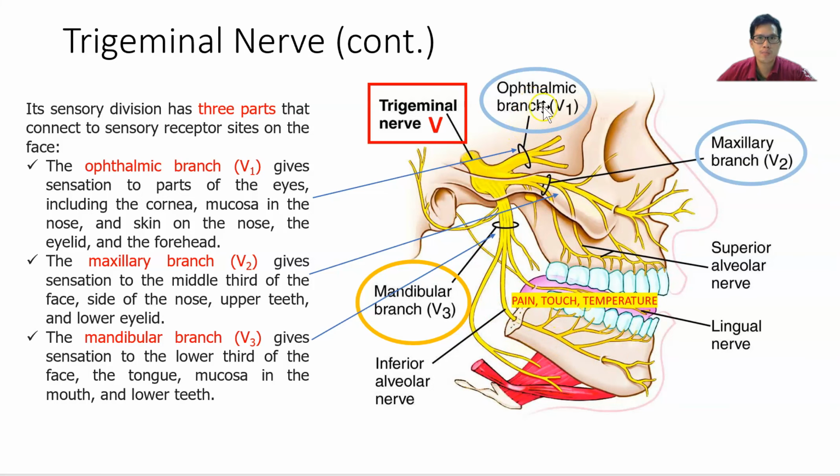For the ophthalmic branch, it gives sensation to part of the eyes, including the cornea, the mucosa in the nose, as well as the skin on the nose, the eyelids, and the forehead. The maxillary here, the middle part.